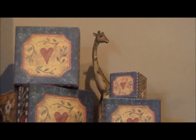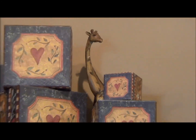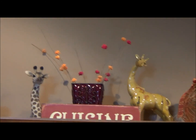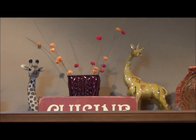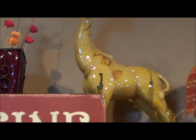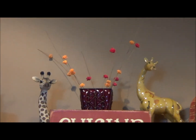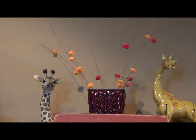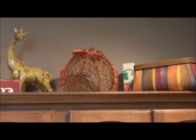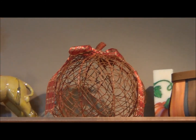Actually, he's really pretty. Let me see if you guys can see he has designs on him. And another giraffe. And another. These are my fall giraffes. This one's kind of neat too. He has giraffes all over him. So I have this red vase that I put up there at fall, and I just fill it with fake flowers. And that sign right there says cuisine. And that right there is a metal pumpkin. I think that came from a yard sale.